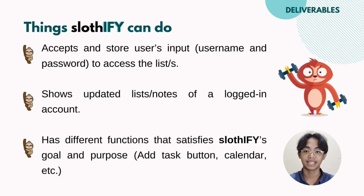Lastly, managing tasks and deadlines should not be challenging. SlothIFY has included functions like an Add Task button for easier task creation, Calendar for scheduling, and more functionalities to enhance users' workflow and overcome their task management problems. That covers the deliverables of SlothIFY.